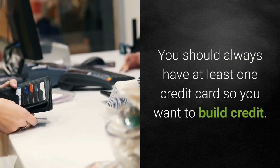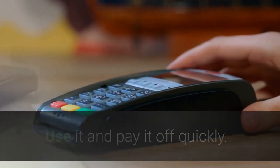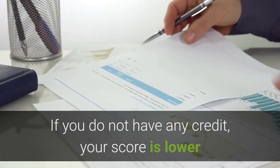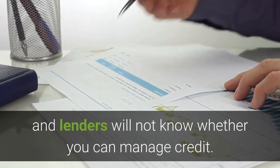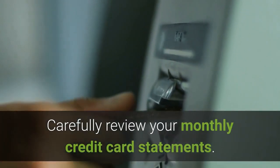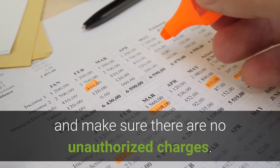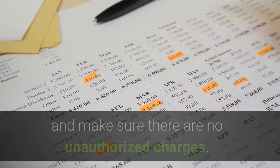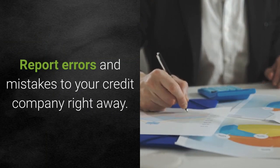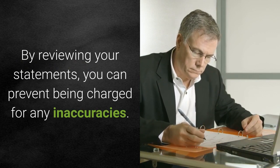Some people try not to get bank cards so it will look like they can do without credit. You should always have at least one credit card if you want to build credit. Use it and pay it off quickly. If you do not have any credit, your score is lower and lenders will not know whether you can manage credit. Carefully review your monthly credit card statements. Look for any errors with the charges that you made and make sure there are no unauthorized charges. Report errors and mistakes to your credit company right away.